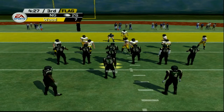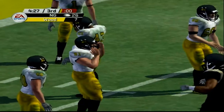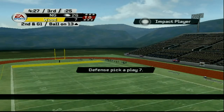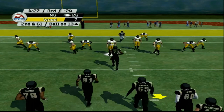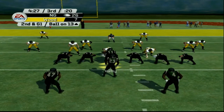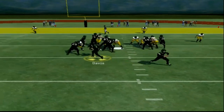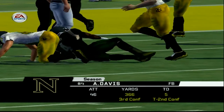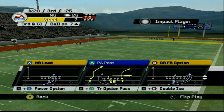Here's the call from the referee. Dead ball. Delay of game. So the delay of game will move him back a few. And I'm pretty sure the coach isn't happy with his quarterback right now. That brings up second and goal. Ball on the 13-yard line. Tackled. They pick up a good 6 yards there. Gain of 6 on the play.